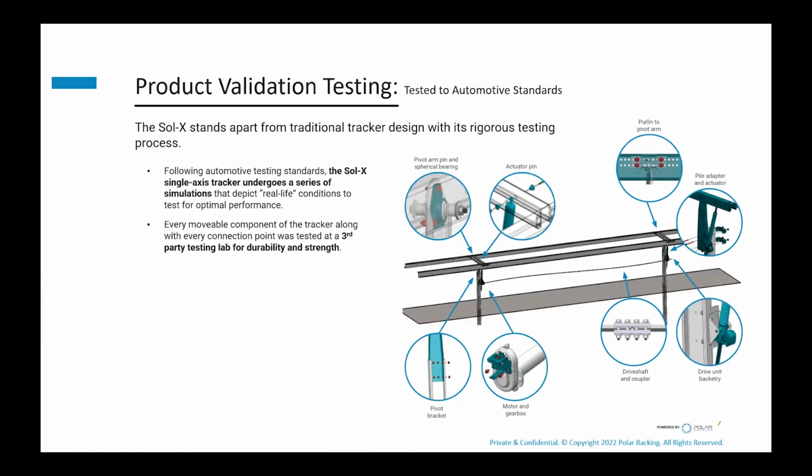Product validation, we have done so much testing on these parts. Every connection, we have done strength tests, and any moving components that move against each other, we have done durability tests to make sure that we do not have any wear and tear. After the test, we disassembled everything and checked every single part to see any marks of wear or tear. So I think it's a fairly robust system that we have. Next slide, please.